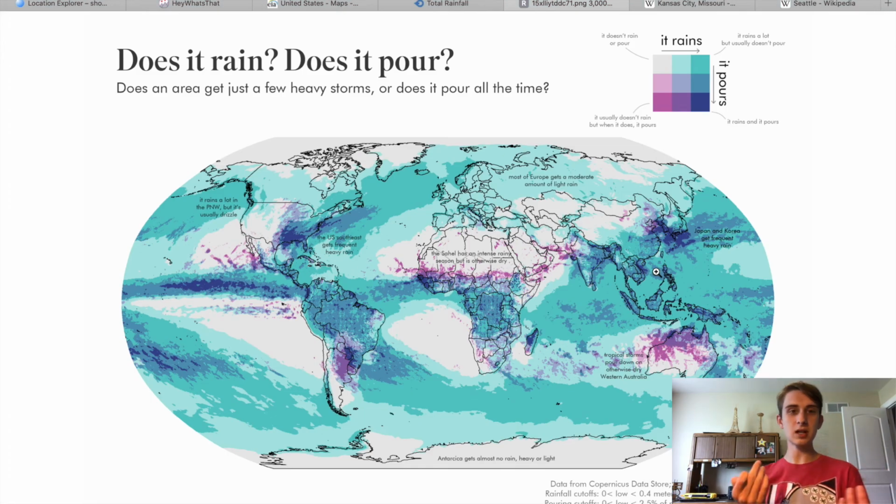Again, it just goes to show that weather is obviously very random, but over a long period of time it is kind of predictable, because there are certain geographic features that make it that way.